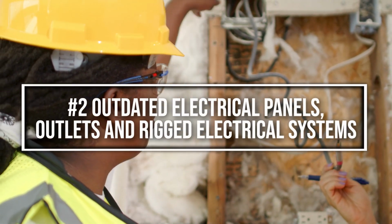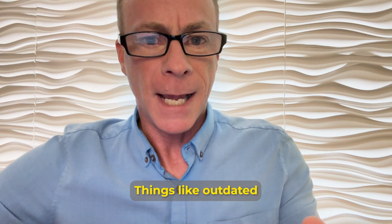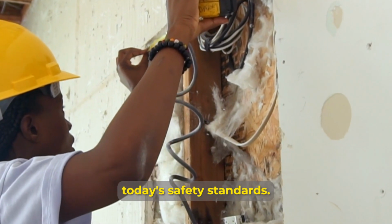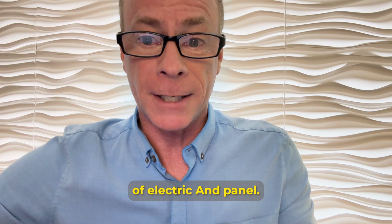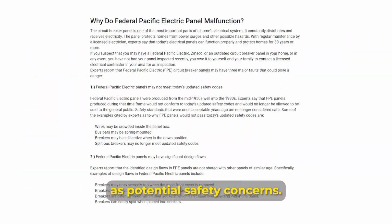Number 2, outdated electrical panels, outlets, and rigged electrical systems. Now, the last thing you want is a fire in a house, and there are many common electrical issues that you really need to watch out for. Things like outdated electrical panels. Now, many older homes have electrical panels that just don't meet today's safety standards. They have inadequate capacity to handle the current demands of electric. And panel brands like Federal Pacific or Zinsco, for example, are often flagged as potential safety concerns.